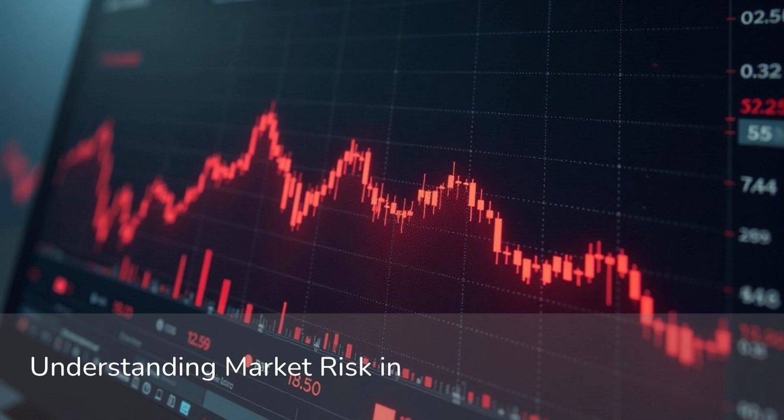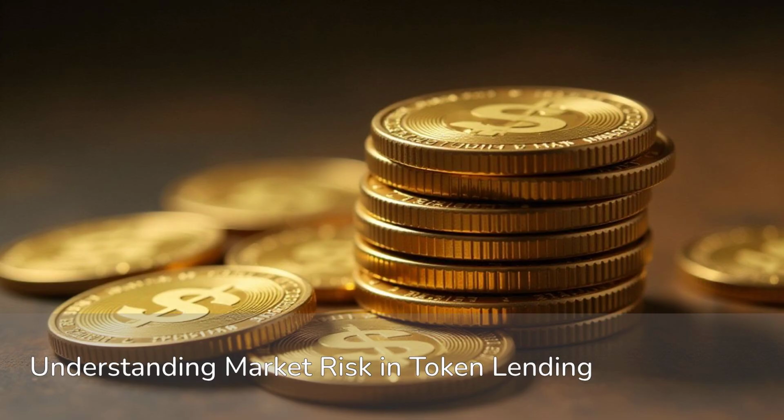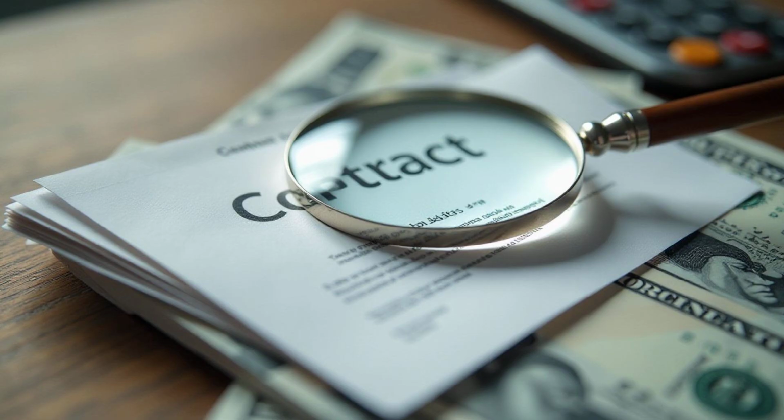Third, consider market risk. If you're lending a token that drops in value while it's locked up, your interest might not cover your losses. This is why many prefer to lend stablecoins. They eliminate the volatility factor. Also, look out for platform fees and withdrawal limits. Some centralized platforms impose limits on how quickly you can withdraw, or apply fees that eat into your profits. Always read the terms before committing your funds.